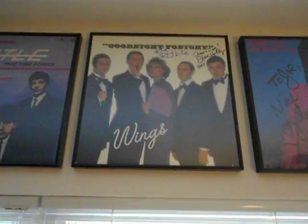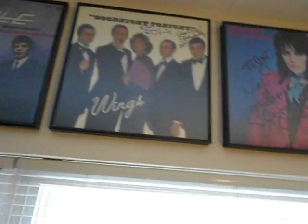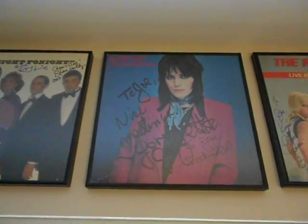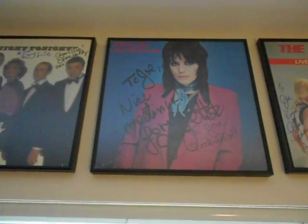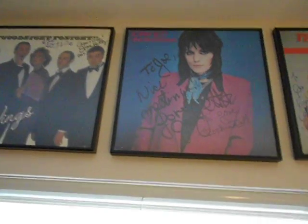And this is Denny Laine and Steve Holley from Wings. And there's Joan Jett when I met her in 1984. And that was a really, really great experience. It really was terrific. It was an amazing meet.